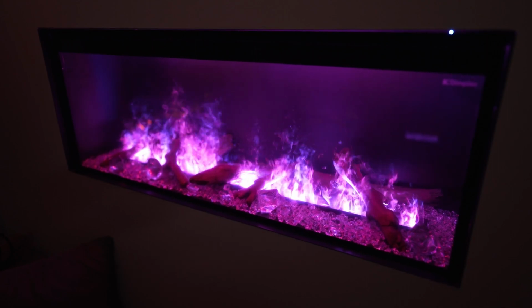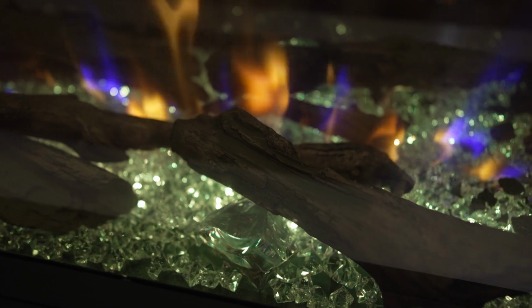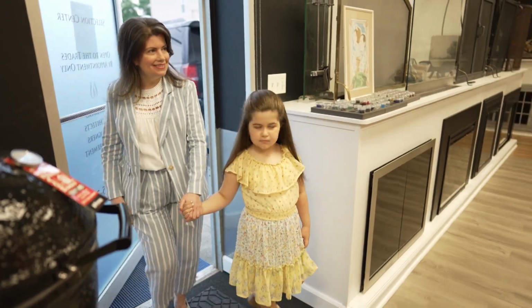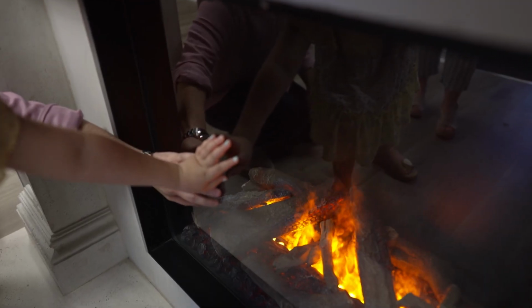Once they're installed and they're ready to go, you don't need to clean them, you don't need to get them checked regularly, it's hassle-free. Not only are Dimplex fireplaces some of the most efficient on the market, but they're also the safest. I mean, there's no real combustion. So a child or your pet could literally cozy up right next to the fireplace and you never have to worry about them ever getting burned.